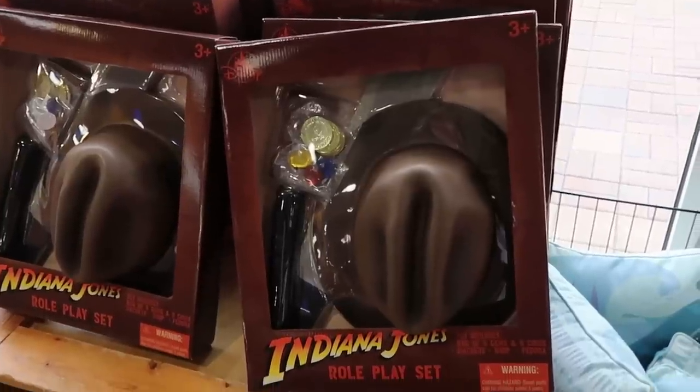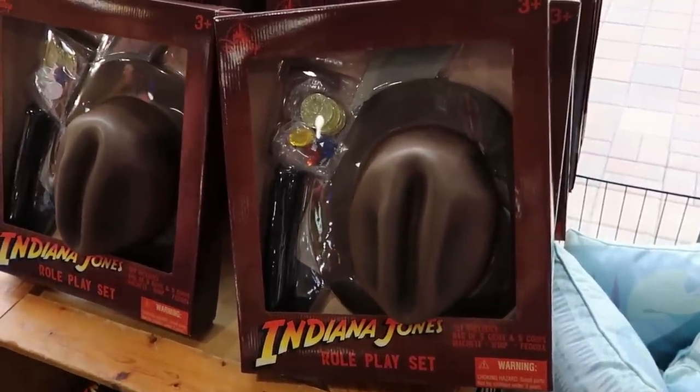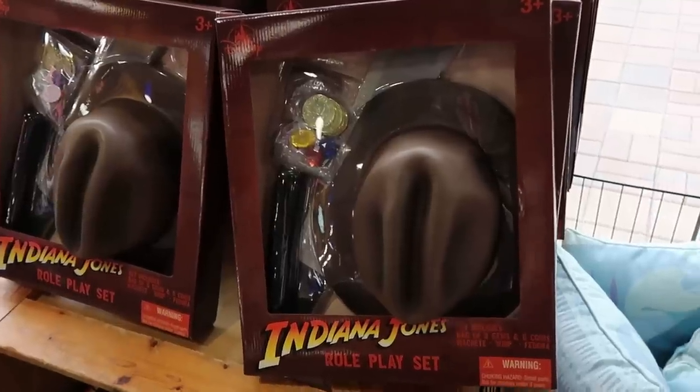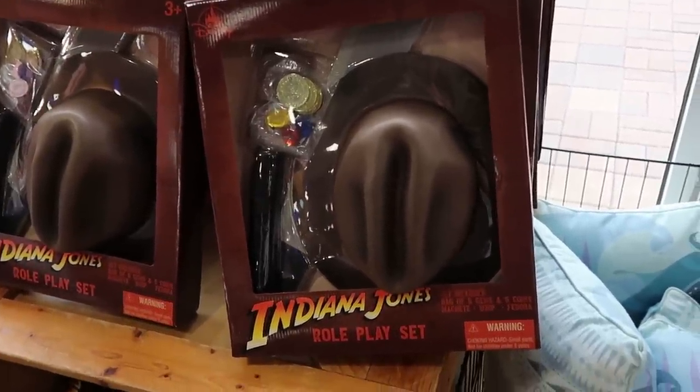Here's a really cool set for the kiddos. It's an Indiana Jones roleplay set. You get a bag of 5 gems, you get some coins, the machete, the whip, and the fedora. $15 marked down from $30. They do have a bunch of those at the moment.